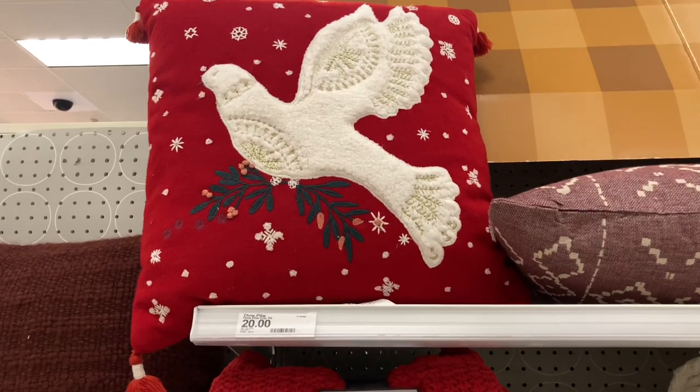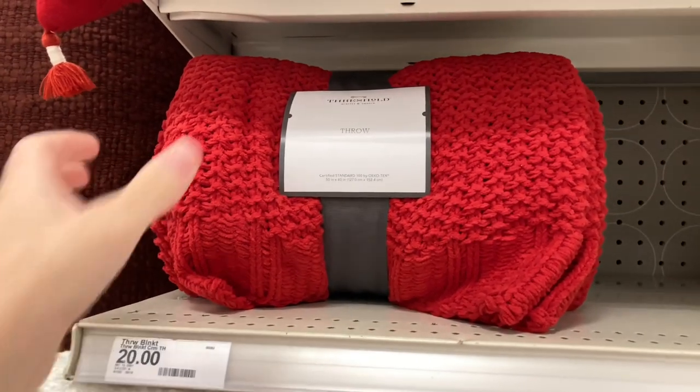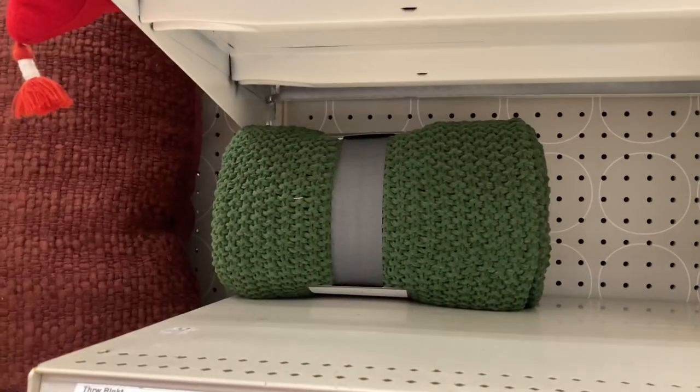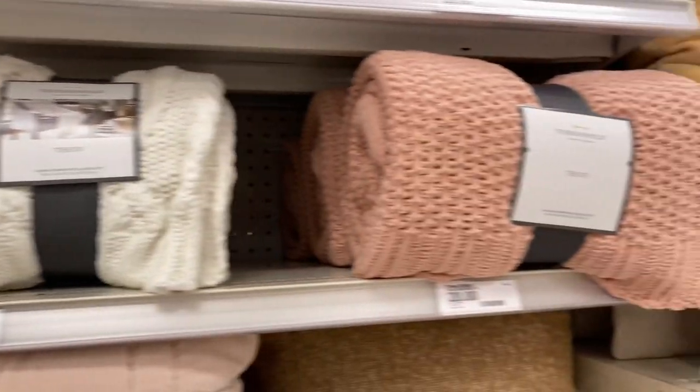I really like this throw pillow as well from the Threshold collection. And then here is another Studio McGee knit blanket. It comes in both green and red, and I believe I saw it in white online as well.